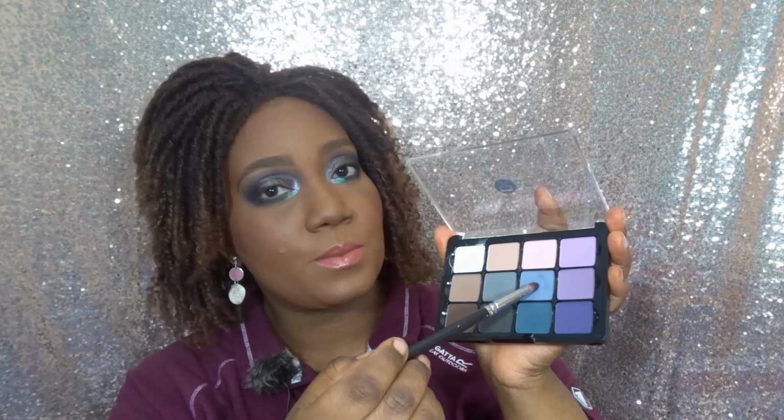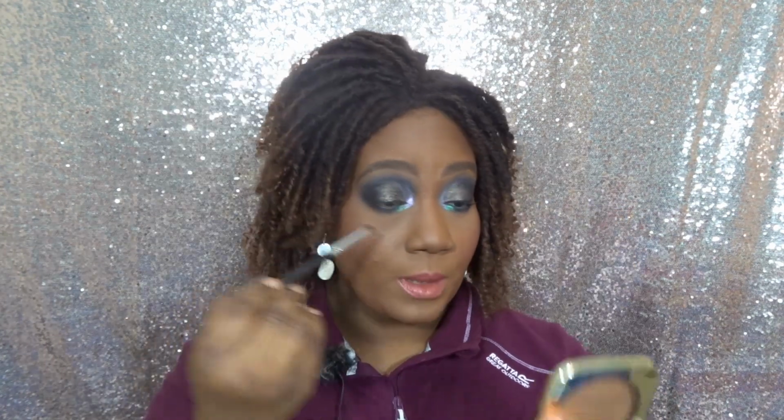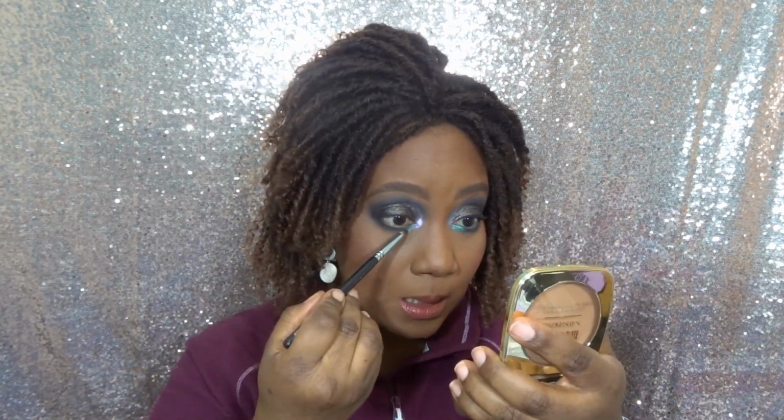So going into this blue shade, I'm just going to blend the shimmer into the matte. I don't like too much shimmer showing on my inner corner, so I'm using a matte to just blend it in.